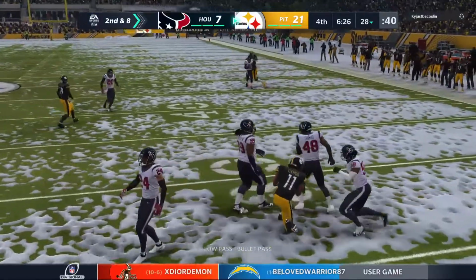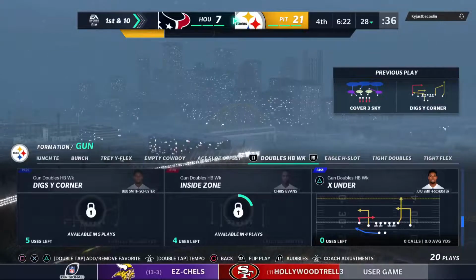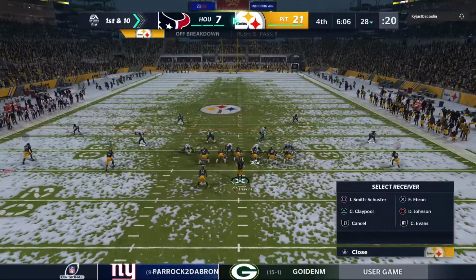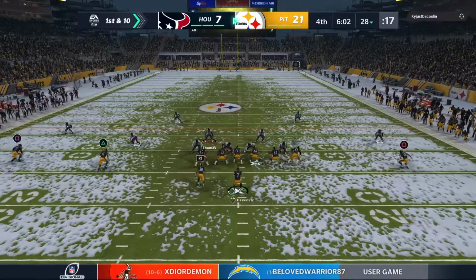Yes, gain yardage, but stay in bounds and let that clock tick. Able to hit his target, Claypool. And this one will go to the 28-yard line. That one, a first down pickup of 8. 1st and 10 at the 28-yard line.